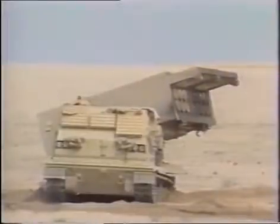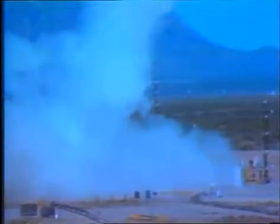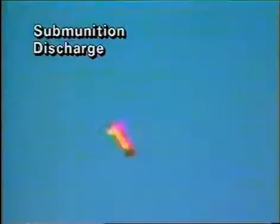Take the MLRS. It has 12 rockets, 6 on either side. It can fire out there many, many miles and lay down a devastating amount of rockets on a particular area. Then one that's coming into being now is called the TACMS. It uses the same launcher as the MLRS. It has fewer rockets in it, but it has a longer range, carries a lot more submunitions.